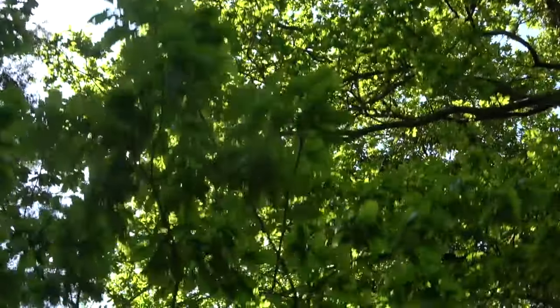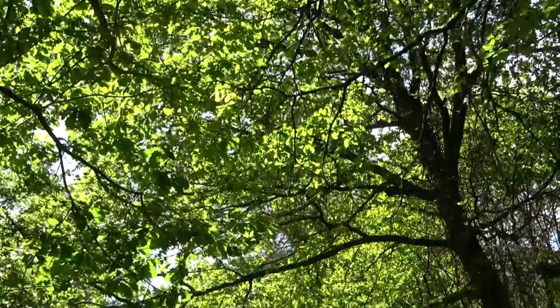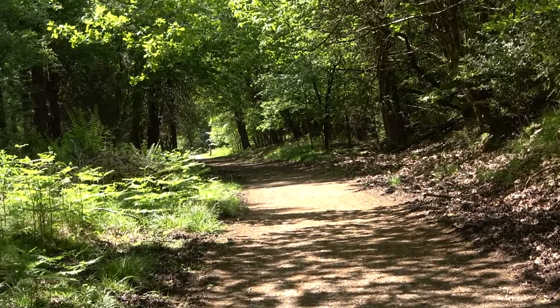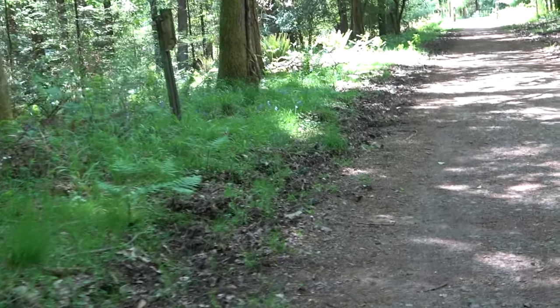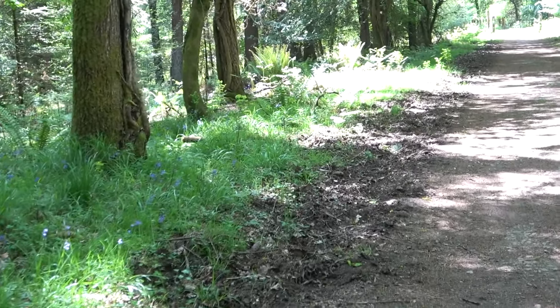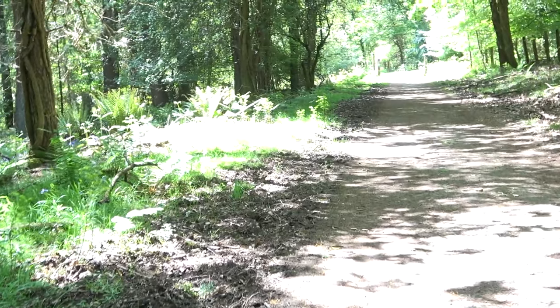We've still got spring green in the trees. They're more or less in leaf now. Beautiful day to be out here. There don't appear to be any sign of the boar here. A bit unusual. Normally down here they're everywhere digging up the verges.